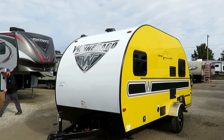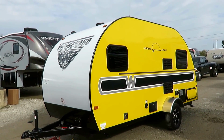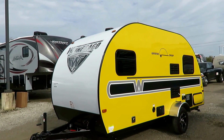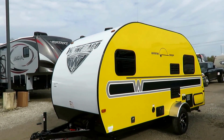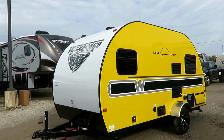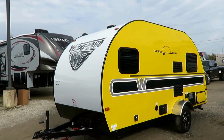This is our very best selling Winnie Drop. It's our very best selling teardrop actually of the 3 different brands that we have here at Haylett's, and for good reason. It gives you basically all the things of the ones with a slide out, just with no slide out, which means less weight, less money. Those are things that are good to cut out, you know, if you can get rid of them without really losing anything.